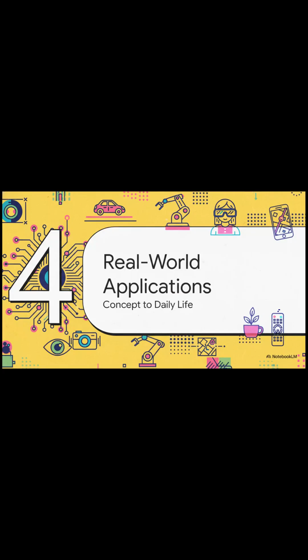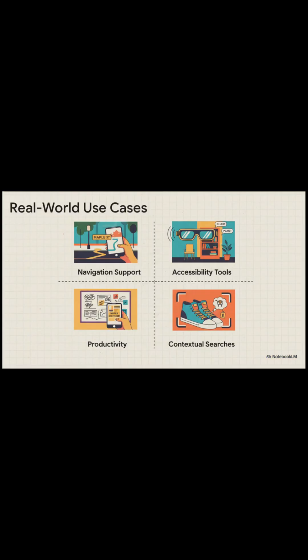Okay, so the tech is cool, I get it. But what does this actually let us do? How does this powerful concept actually show up in our daily lives? Well, the applications are incredibly practical. I mean, imagine your navigation app not just showing a blue line on a map, but actually reading the street signs out loud for you. Or how about an accessibility tool that can literally describe a room to someone who's visually impaired? You could just snap a picture of a whiteboard after a meeting and poof, all the notes are instantly digitized. Or maybe the simplest one, you just point your camera at a pair of shoes someone's wearing and ask, where can I buy those? This is where the tech stops being a concept and becomes truly useful.